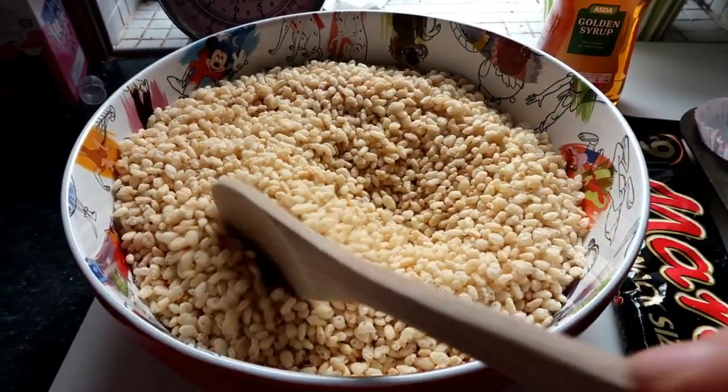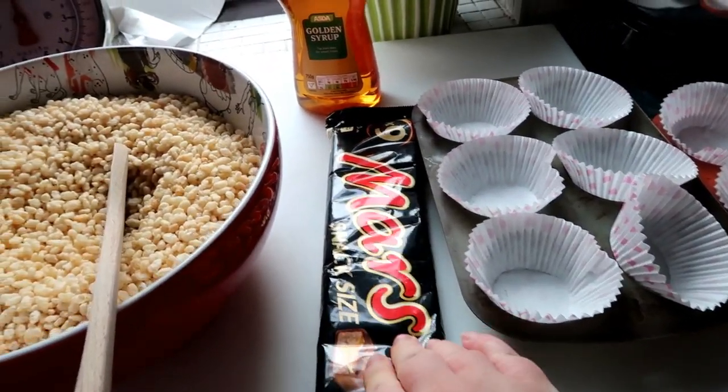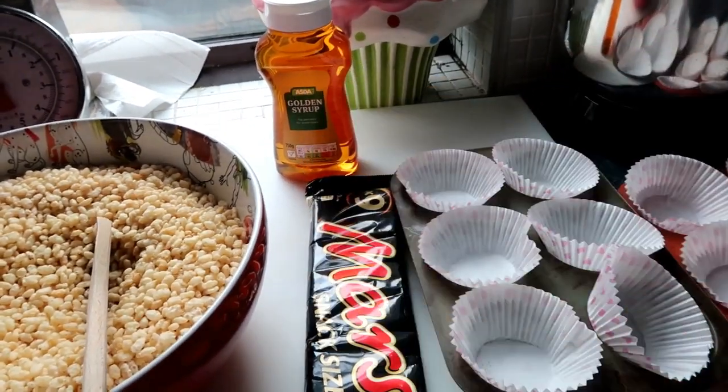I've got, I think, about 300 grams of Rice Krispies here. I'll be using this whole pack of Mars Bars. I think I need about 2 tablespoons of golden syrup in it, 100 grams of butter.